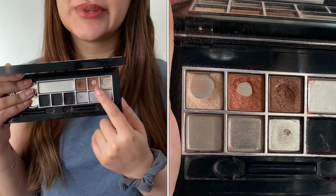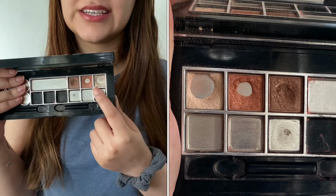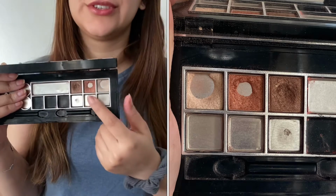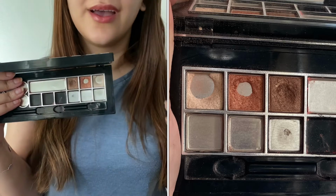And yeah, I'm really happy about that. I didn't really think I'll make this much progress this fast, but I think within the next 2 to 3 months, I will be able to finish these 2 off, unless I use it in a moisturizer as a glowy moisturizer.